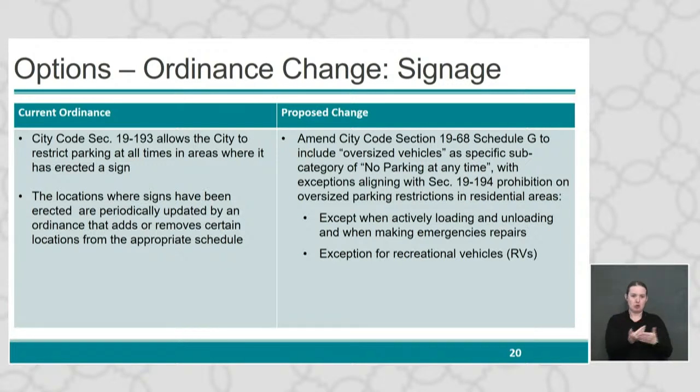The proposed change would be to amend City Code Section 19-68 Schedule G to include oversized vehicles, specifically oversized commercial vehicles, as a specific subcategory of no parking at any time, with exceptions that align with Section 19-194, which prohibit oversized vehicle parking in residential areas. Those exceptions would be when they are actively loading or unloading or making emergency repairs, and an exception would be present for recreational vehicles.